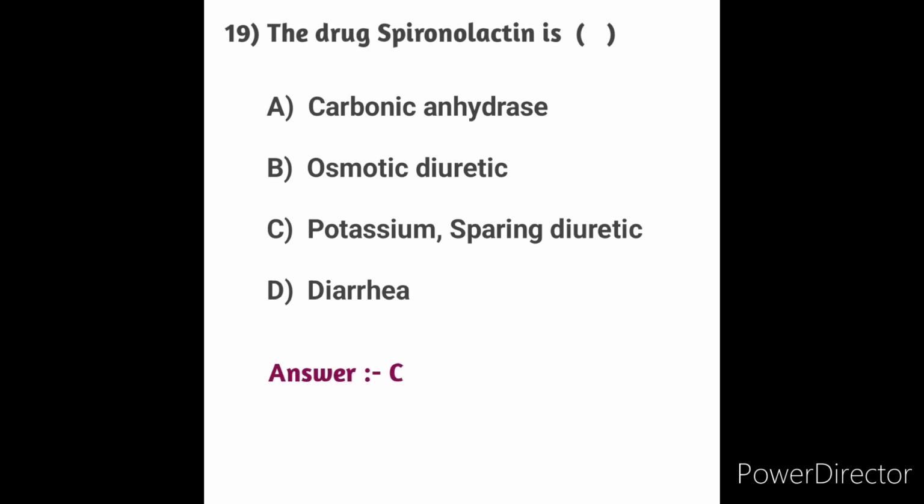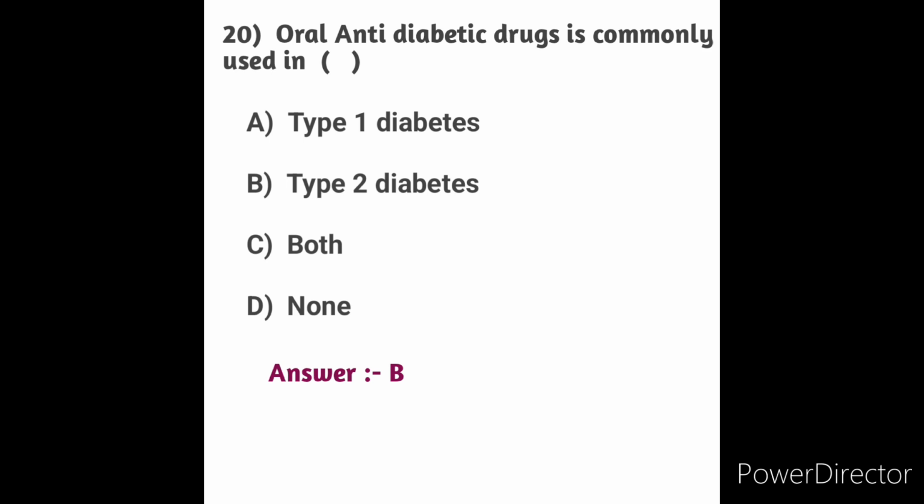Okay friends, it is used to treat patients with high blood pressure and also heart failure patients. Next, the 20th question: oral anti-diabetic drugs are commonly used in which condition? Option A is type 1 diabetes, option B type 2 diabetes, C type 1 and type 2 diabetes, D none of the above.